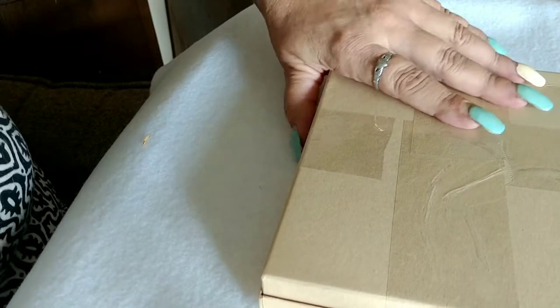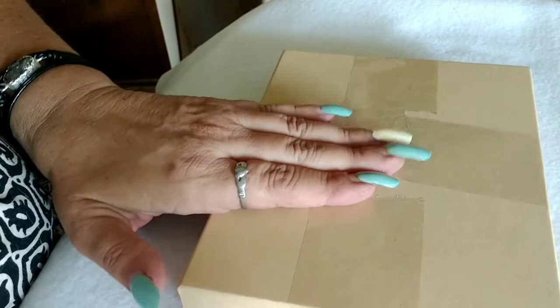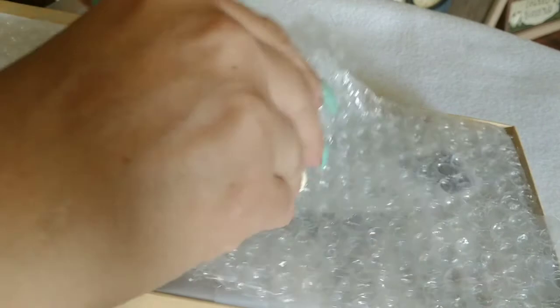Okay, so let's get started. This one came in a box, all taped up, and I paid for this listing $10, free shipping. So let's open this baby up. Let's see what's in this box.